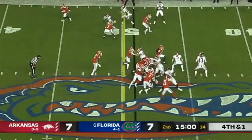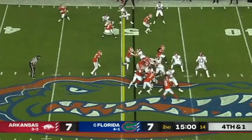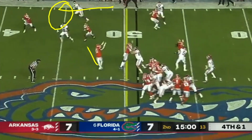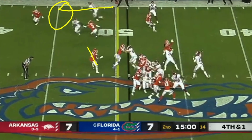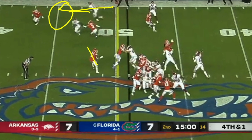Instead, by playing so passive, the Gators are fortunate not to give up a touchdown here in one of two ways. Again, Elam stays on his man. Miller does not get into the lane here. That's a touchdown. In this particular play, because Miller is sliding, and again, if Franks is just a slightly better quarterback, this is a touchdown.